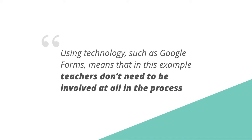So whenever you can use technology to remove those jobs and those tasks from them, it's only going to reap rewards because they're either free of doing that task and they can reinvest it in working with the students, or they can go away and they can refuel and get re-energized and come back the next day with more motivation and raise the quality of their work. So that concludes how we improve the productivity of the school.